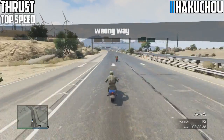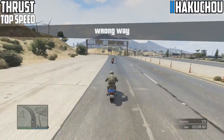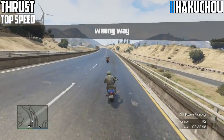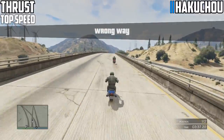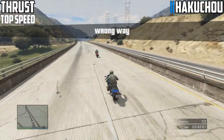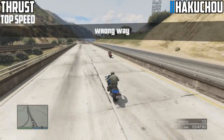Then we thought, okay, now it's reached the top speed, surely it's not going to overtake. What do you know? Next thing you know, the Thrust overtakes. So what this told us is that the Thrust eventually has better top speed than the Hakuchou. Now, I think Rockstar just forgot to put on the top speed limit for the Thrust. That's all I'm saying, because it keeps going on this straight, whereas the Hakuchou reaches its top speed and that's it.